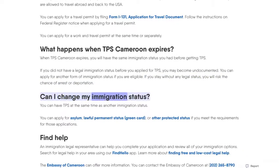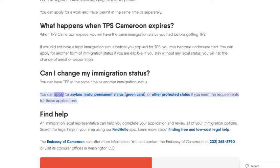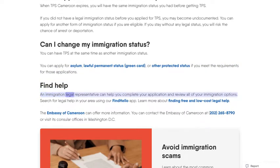Can I change my immigration status? You can have TPS at the same time as another immigration status. You can apply for asylum, lawful permanent status, a green card, or other protected status if you meet the requirements for those applications. Find help. An immigration legal representative can help you complete your application and review all of your immigration options.